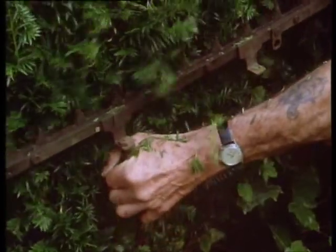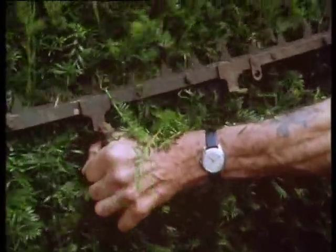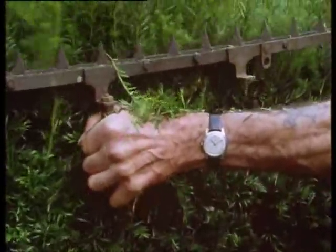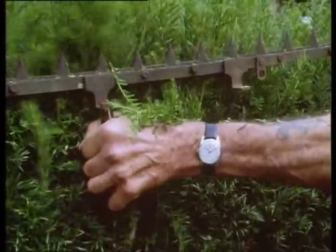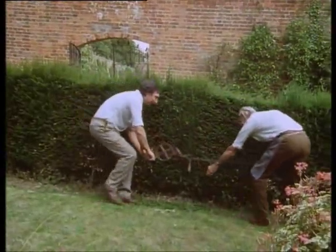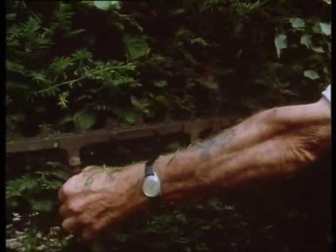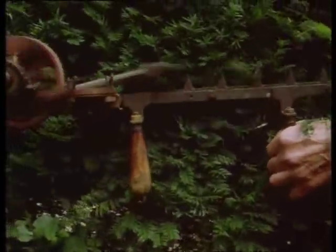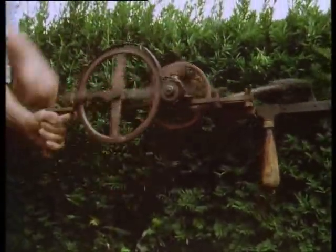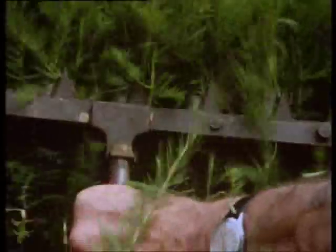By which time, one of them had good arm muscles, well, I reckon. Yes, they did. I think I'm doing quite well. I think you are, yes. I should imagine that somewhere about the first five years was the hard work. After that, I think they began to get used to it and used to one another, and they did really make a good job of it. Well, I think you've got to hold it at a slight angle to the face of the hedge. There we go.